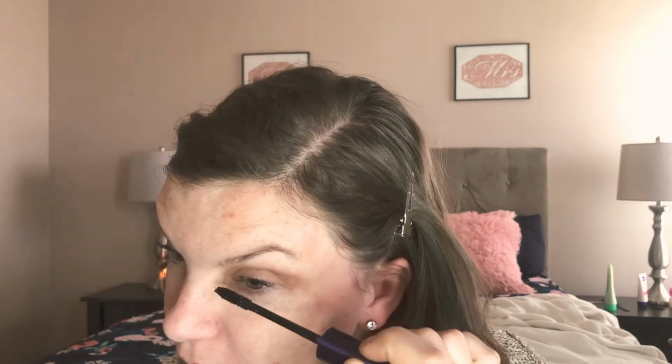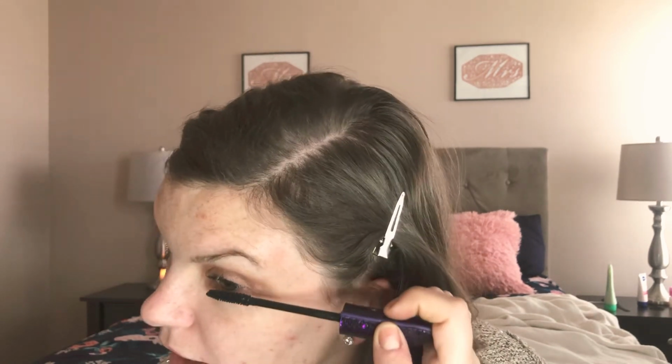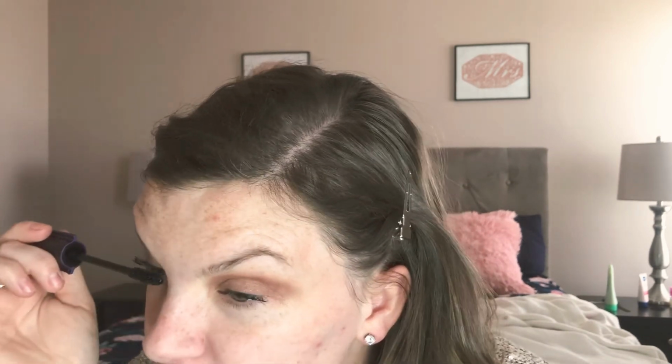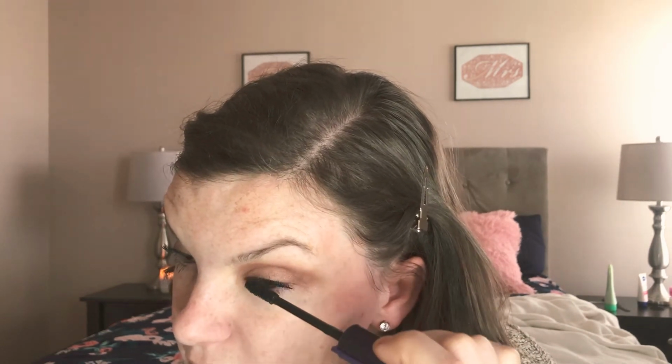So I don't know about you guys, but I always put my primer on before I do my eyes. I like to let it marinate. I don't know if it really does anything, but I feel like in my head it does. So I'll put on whatever primer it is, or if I'm just doing moisturizer for the day, I will put that on before doing my eyes, let it set for a little bit, kind of get warmed in, and then I'll go in with whatever I'm putting on my face.